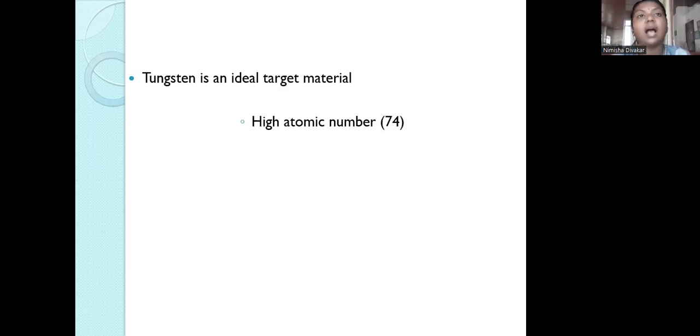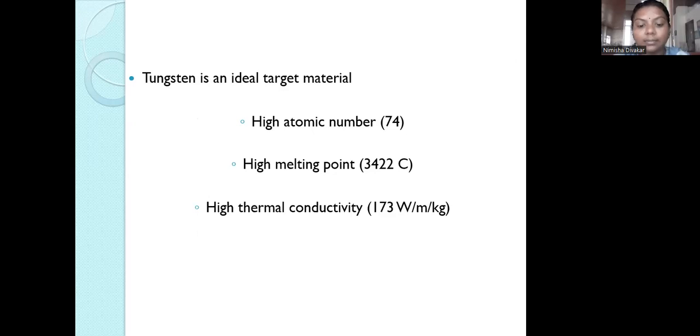So tungsten is an ideal target material. Why? It has high atomic number, high melting point, high thermal conductivity, and low vapor pressure. So tungsten is used both in cathode and in anode, but the properties are different. In cathode, it is an ideal material because it has high melting point, low vapor pressure, and high mechanical strength. And in the case of anode, it has high atomic number, high thermal conductivity, high melting point, and low vapor pressure.